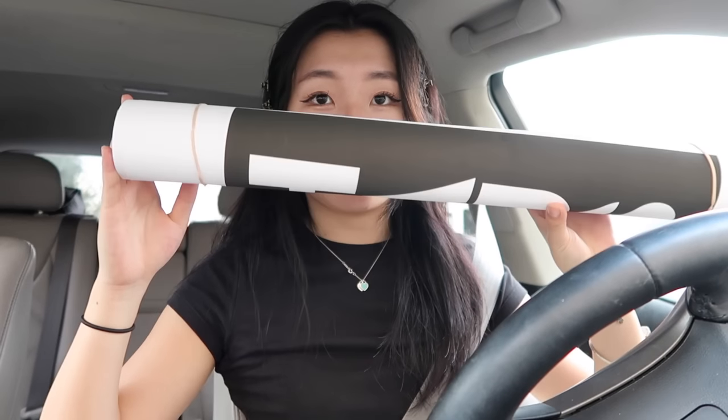And I got one huge print because my frame is actually not available in the size that they print. They only print 18 by 24 and my frame size is 16 by 20. So I literally had to guess how much to make the picture smaller by. So I just got one to test it out because I didn't want to spend extra money and have both of them not fit the frame.